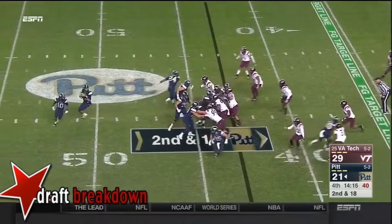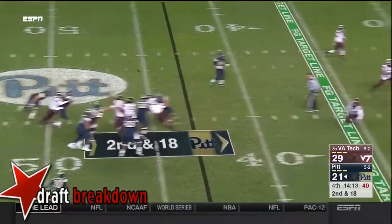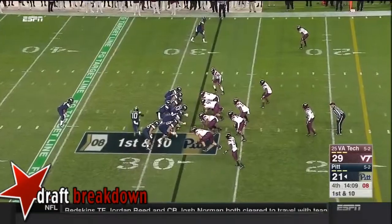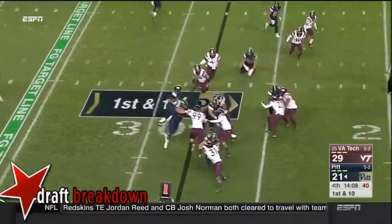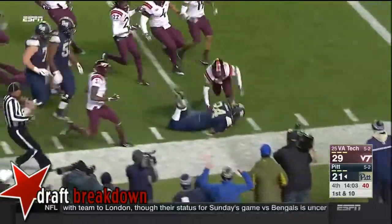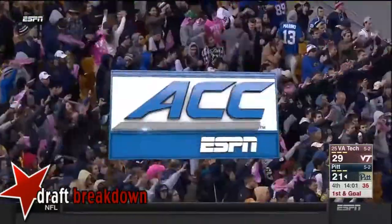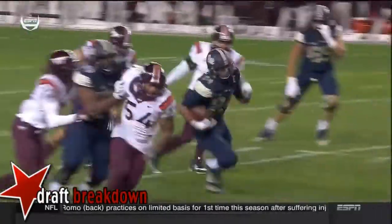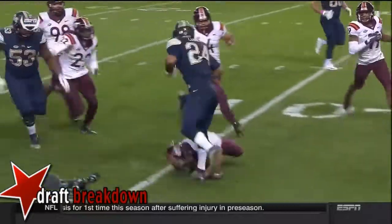2nd and 18. Couple play fakes. Peterman in the pocket throwing, and here comes the flag. With the ball down 8. Peterman to Connor with the big hole. James Connor inside the 10 down to the 5. Offensive line and their ability to get some movement and get some push and create some cutback lanes for Connor.